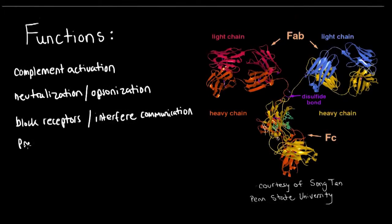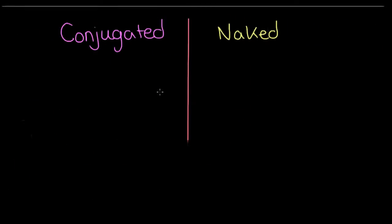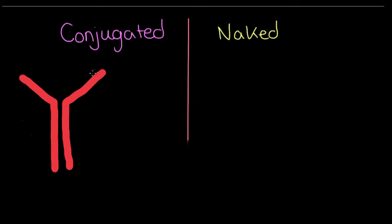They also block receptors that interfere with communication. They can also intercept signals that prevent cancerous cells from recruiting blood vessels. What else? They also deliver radiation. These are actually very special monoclonal antibodies because there's actually two subtypes. Actually, there's more, but we'll talk about two for now.